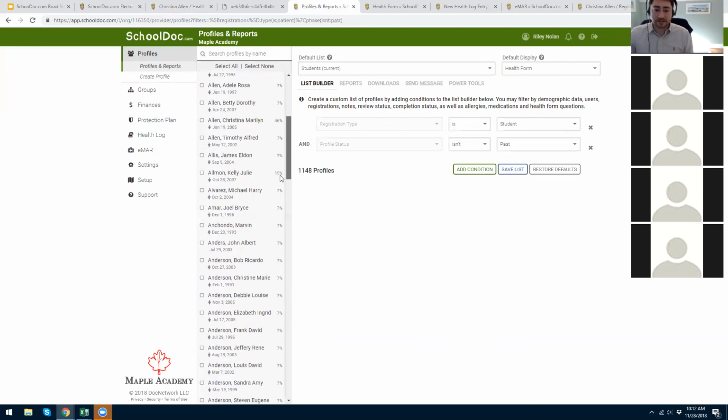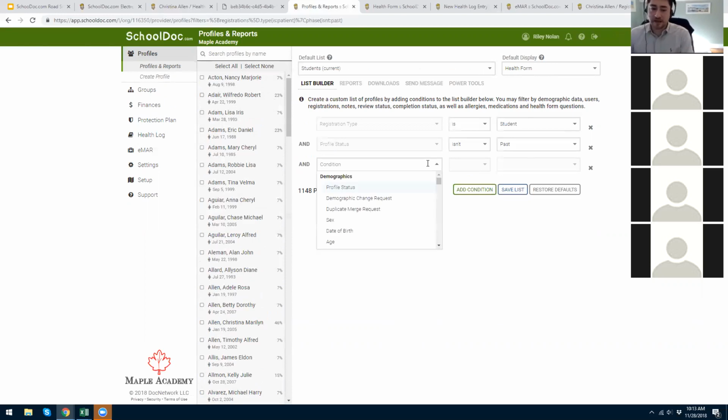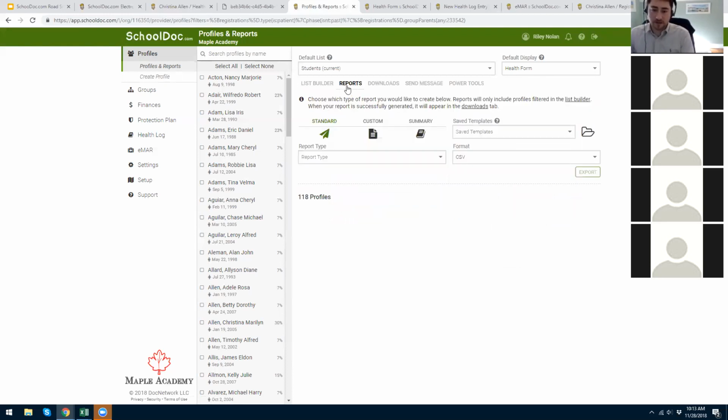When I log in here, I can see at a glance a roster of my students, with first and last name. This percentage shows how complete their forms are, so it gives you a good sense of where your families are in getting things to you. On the right-hand side is our list builder, and this ties into the reporting. What I can do here is put in a condition, and maybe instead of looking at my whole school, I just want to look at grade 4. I can select that group of students, and now I can run a report for anyone that's in grade 4.